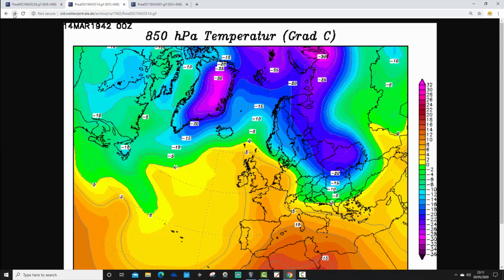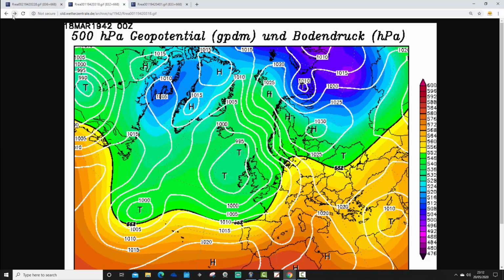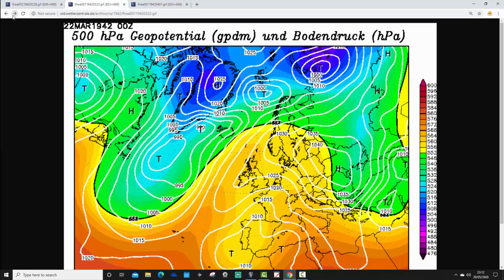Look at the upper air temperatures now for the 14th of March. What a contrast. And those severely cold upper air temperatures are sort of plunging through the eastern side of Europe, or being pushed back to the eastern side of Europe. So now we go off and running into a much milder spell of weather, lifting temperatures into double digits. 13 degrees was recorded on the 19th, for example, at Croydon.